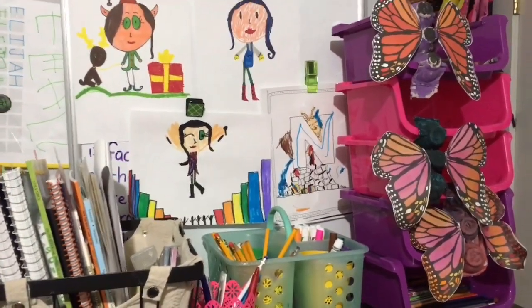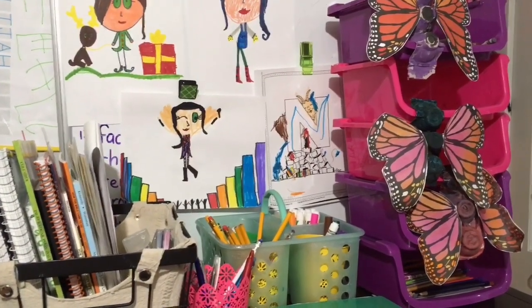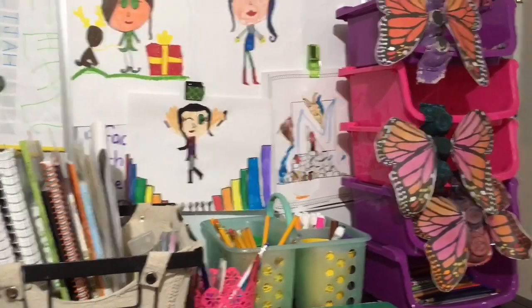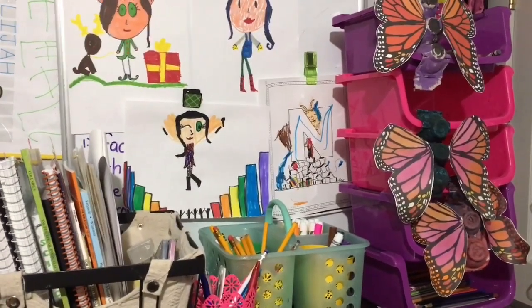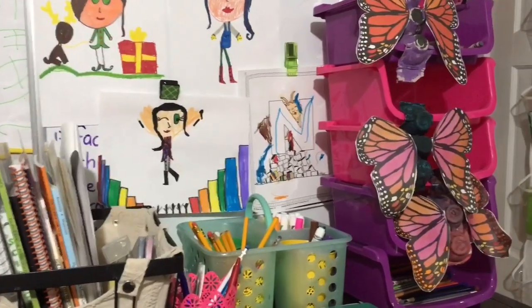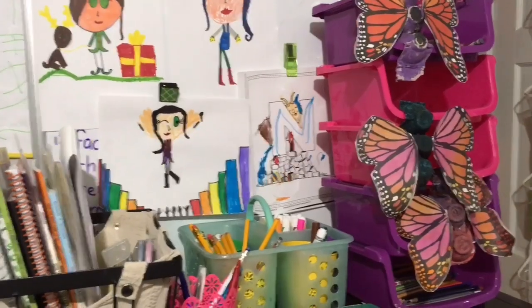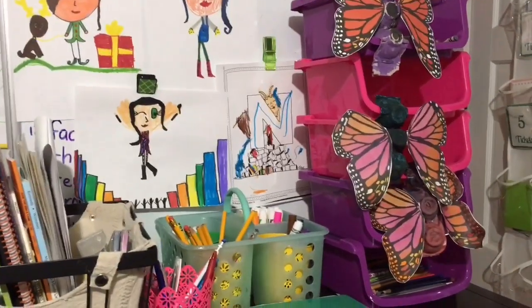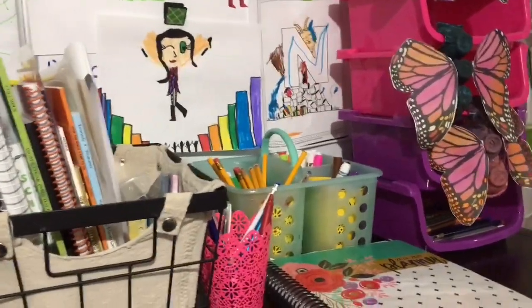These butterflies here are from our BJU science unit. We learned about the butterfly life cycle, which we had already learned in the past because in the spring we get butterflies, but it was in this chapter that we just read. So we did this little project with egg cartons and some paper butterfly wings, and the kids like to display their butterflies there. I just take them down when we need anything and put them on the counter in the other room.